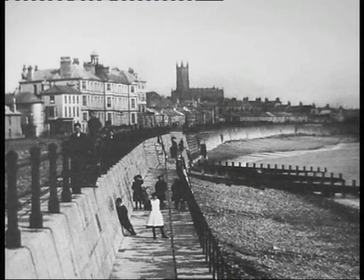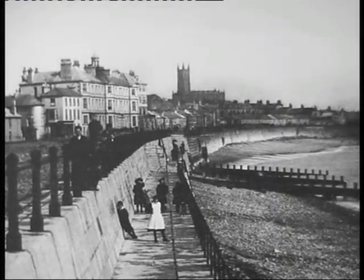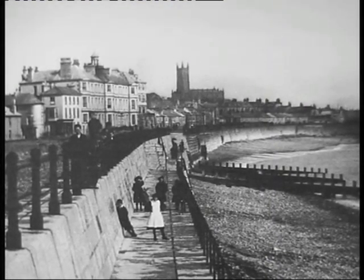That's the promenade in 1893. And the original promenade was built in 1844. But those railings below are now gone. They were wrecked during the 1895 storm.